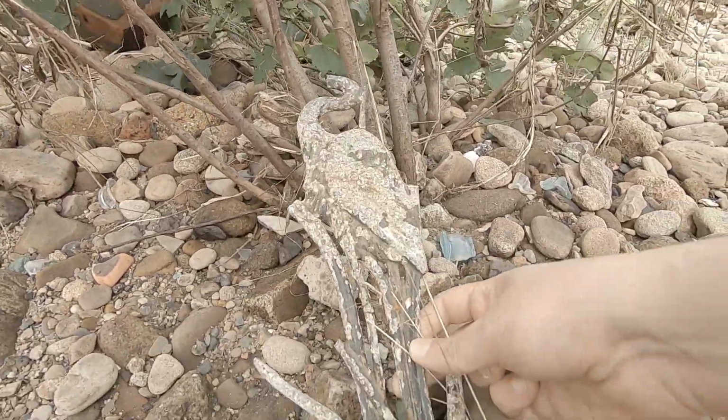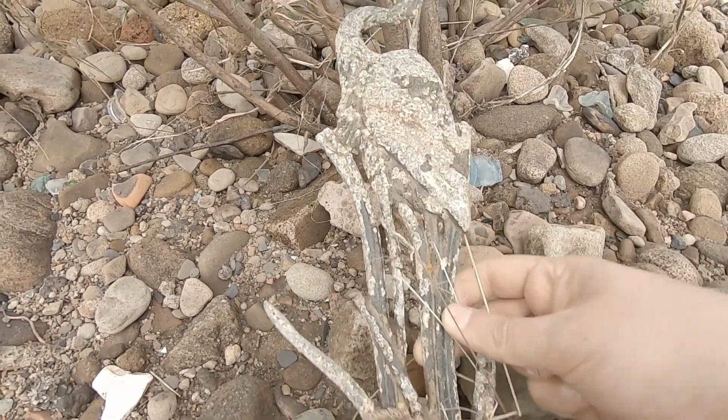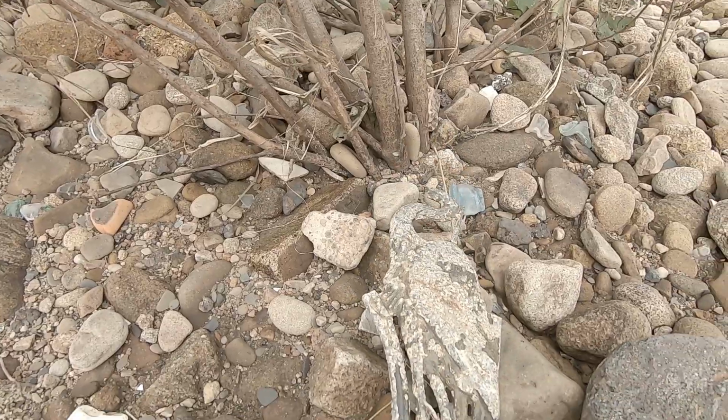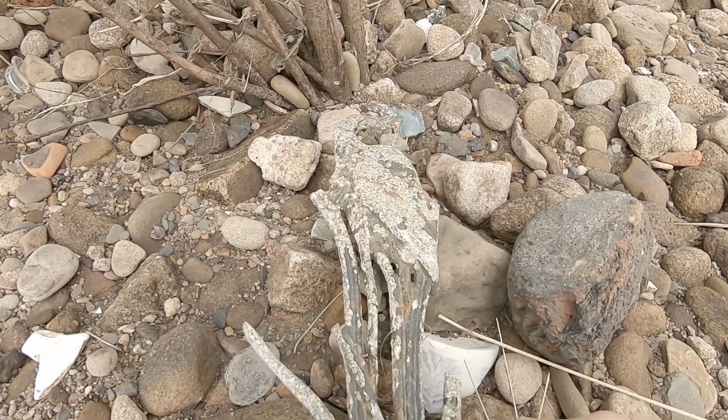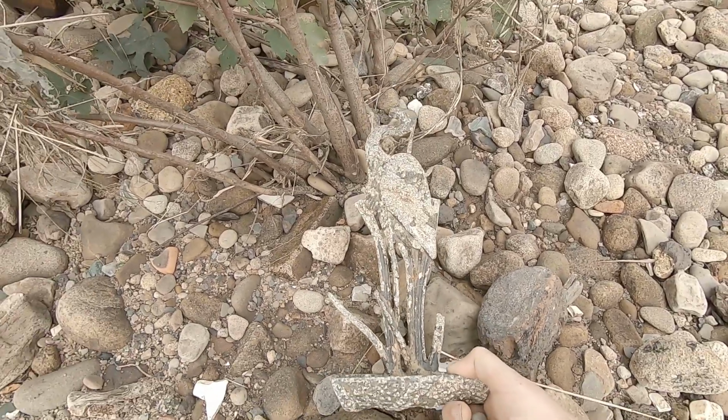Oh, wow. A heron. Missing its head, unfortunately, but I'm happy with this nonetheless. I might try to restore it somehow. Its head might be helpful in that if I can find it.